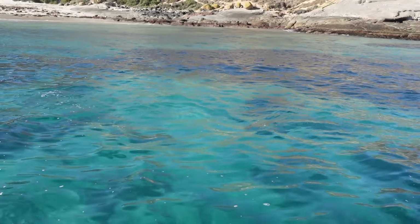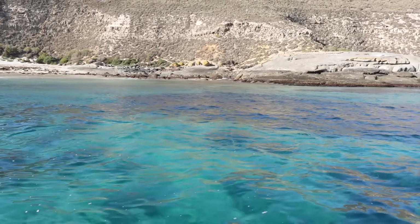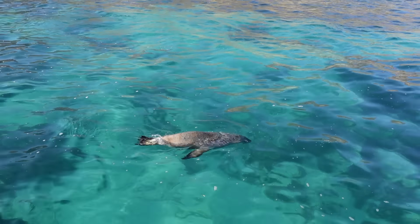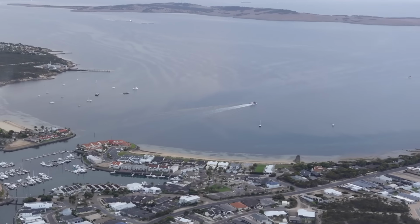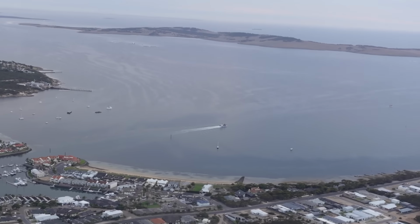Honestly, one of the most amazing experiences I've ever had with an animal out in the wild, but I think tomorrow might be even better. Let's see if we can find some great white sharks.